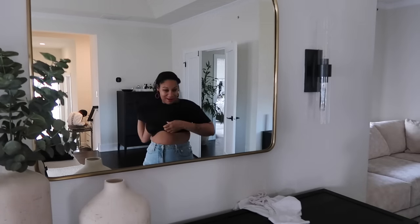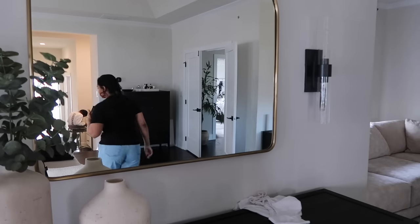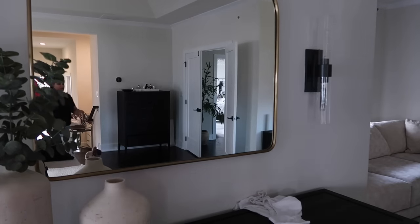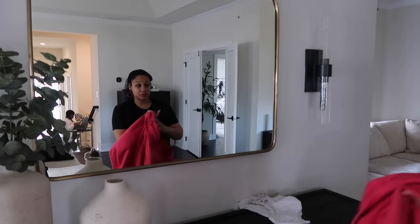Alright. I always like to put short sleeve t-shirts on underneath my sweatshirts because it just makes me feel more secure and comfortable. So, power. I'm about to do my highlight hair and then we are out the door.